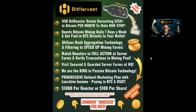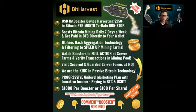This is BitHarvest. Welcome to BitHarvest, and this is the BitBooster. That little device that you see there, you also see that device right to my left. This little device, okay? Listen again, folks. This little device produces Bitcoin. It boosts the mining of daily Bitcoin, and you're going to see the full rundown. You're going to see the full breakdown, everything in detail.